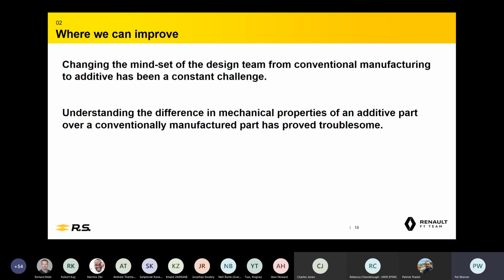Where can we improve? Well, the mindset of the design team, moving them over from conventional to additive, is a definite challenge. We're putting quite a lot of effort into training our design team, but we have a constant rollover of designers. It's quite normal for designers to move around within Formula One, or even move in, decide they don't like it, and move on again. So it's a constant challenge to train those people to think in an additive way. Obviously, if something like this starting at the university level can be more proactive to the sort of designers that come our way, then that would aid us a lot. A lot of designers turn up thinking they know 3D printing because they did some at uni, but realistically, they played with a filament printer on a desktop rather than something actually usable in our world.